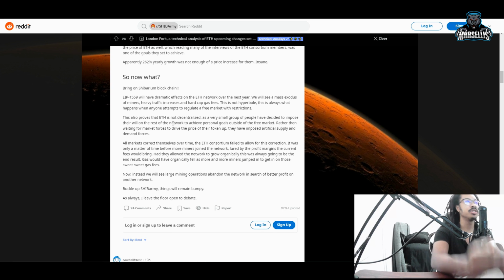Bring on the Shiba Inu blockchain. This is one of the biggest things going on in Shiba Inu, the Shiba Inu blockchain. Imagine there being a Shiba Inu blockchain. That's crazy. EIP 1559 will have dramatic effects on the Ethereum network. Over the next year, you'll see a mass exodus of miners, heavy traffic increases, and high gas fees. This is not hyperbole. This is always what happens when anyone attempts to regulate a free market with restrictions.